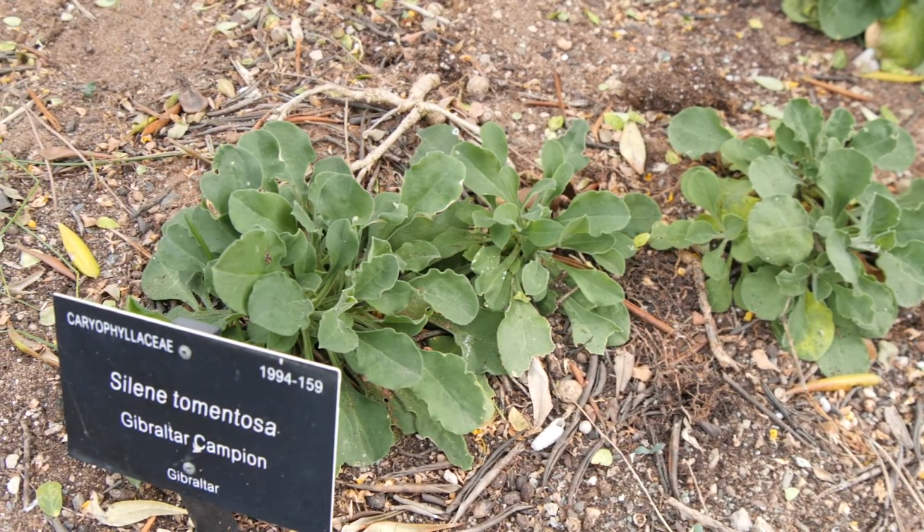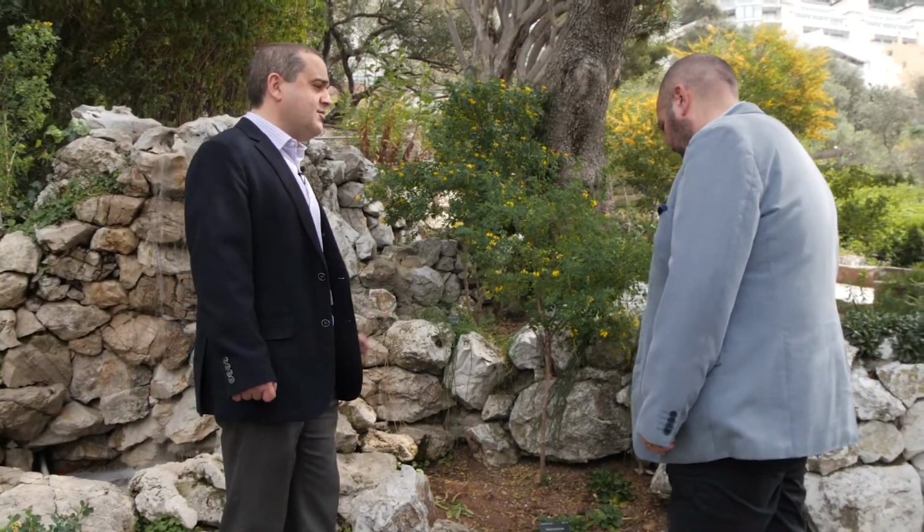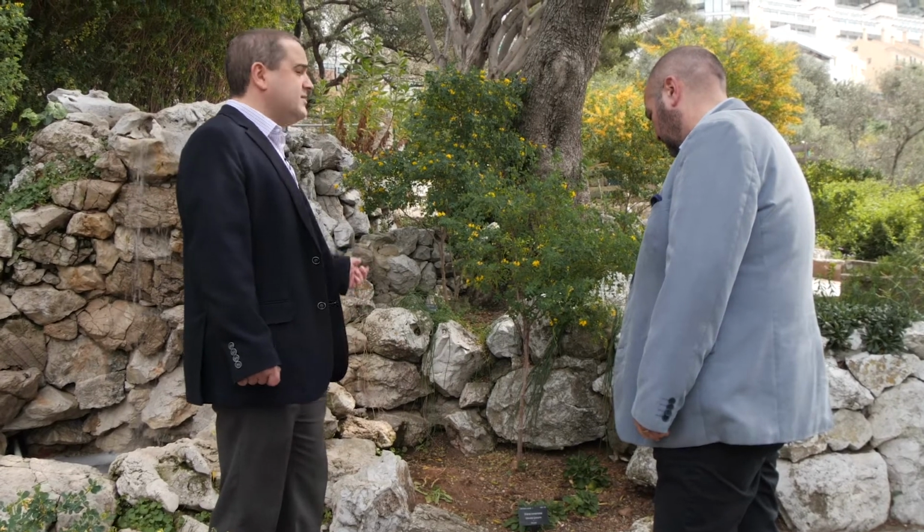This is the Gibraltar Campion. Not much to look at the moment. It flowers mainly during May, very pretty sort of white to pink flowers.